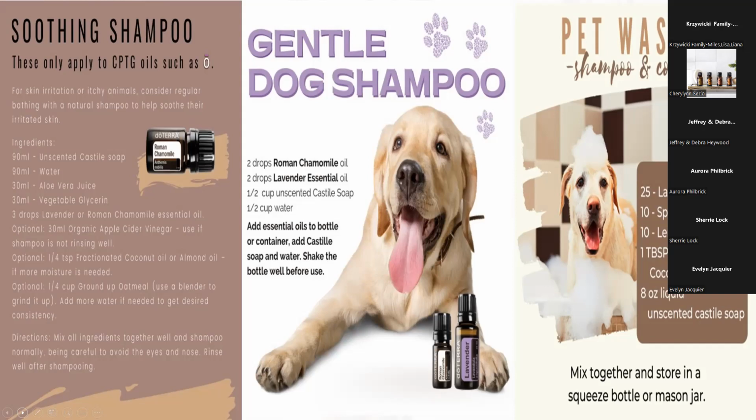We have another recipe here for gentle dog shampoo. Feel free to take a picture of that also. It's a make and take with the Castile soap and water. Always shake it well before you use it so you keep everything mixed up. And then we also have a shampoo and conditioner blend here for a pet wash. So you get 3 different types depending on your choice. Lavender, spearmint, we should say the dog's choice. Maybe you find out they really don't like that smell, so you can mix it up. So feel free to take a screenshot of this if you'd like.